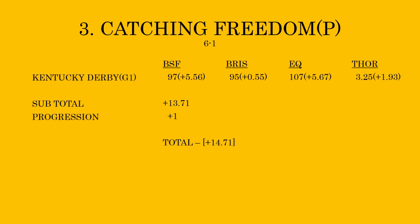Now, Catching Freedom, I think, will maintain the kind of form that he's been in. Whether he's going to build off of the Kentucky Derby and run past that, I'm not so sure, but I think he's going to run a good race. My concern with Catching Freedom is I think he's going to have to be even more forwardly placed than he was in the Derby because of the lack of pace and the general race shape. And that may take something away from his closing kick, which makes him so effective.